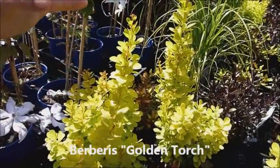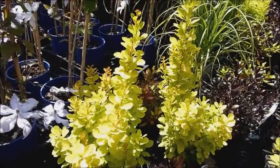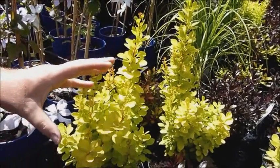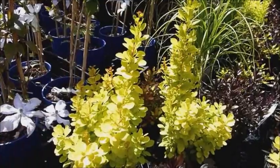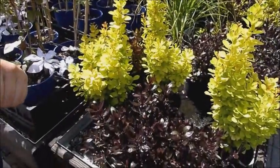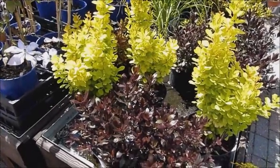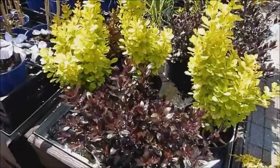Berberis Golden Torch is an upright, very dense, compact column berberis, not evergreen, but as you can see from the two there, a beautiful combination of plants to plant together in the garden. It's nice to have complementing plants, and that's a really great example of two.